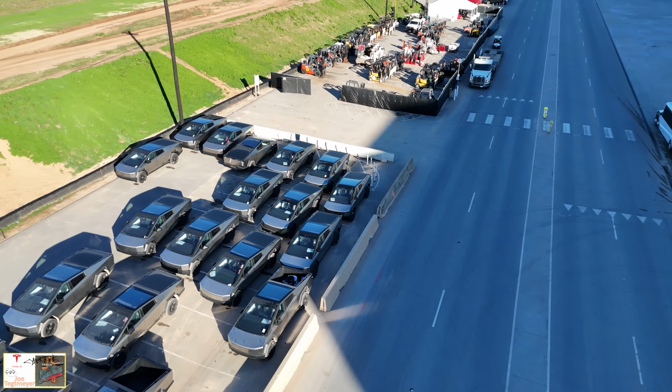As I look down, you can see that the tops of the truck bed, those plastic pieces, are missing on a few of these trucks, but they all appear to have that Monroney sticker sitting on the dashboard, and that is for the sale of these vehicles to customers. So anyway, a good number of Cybertrucks still here on this side of the site.